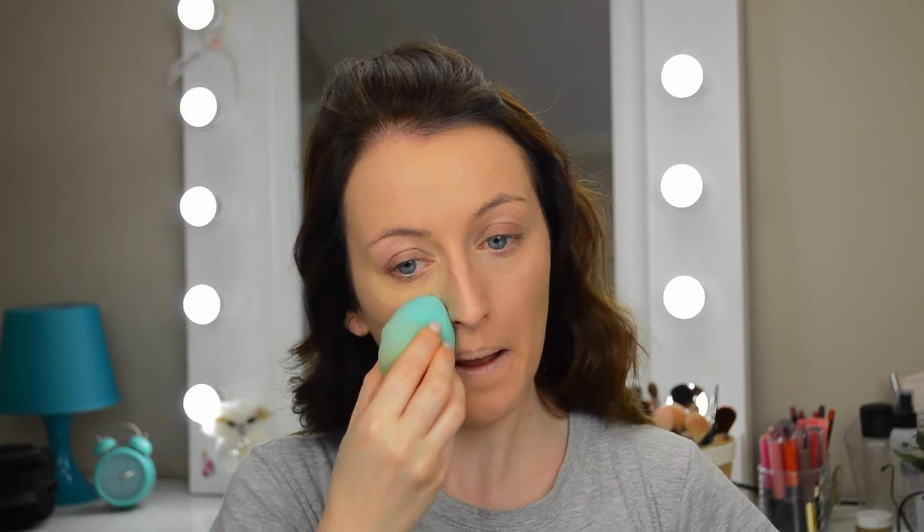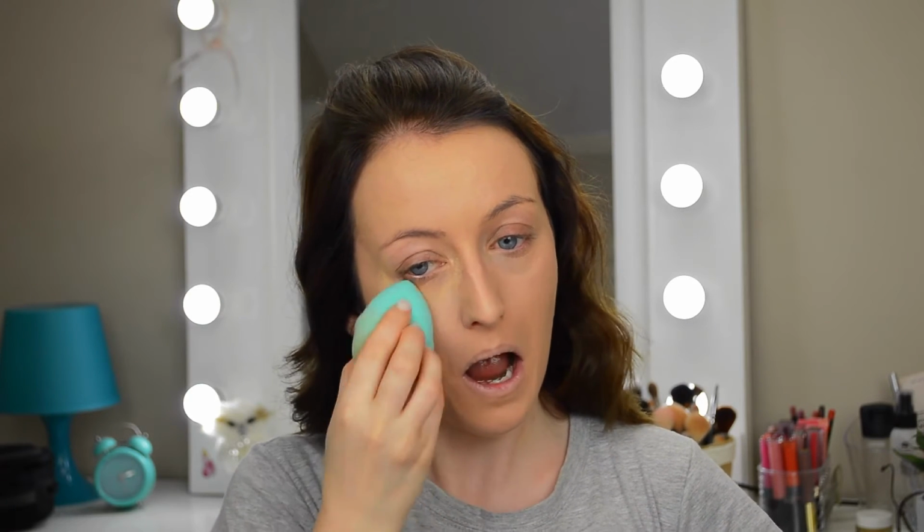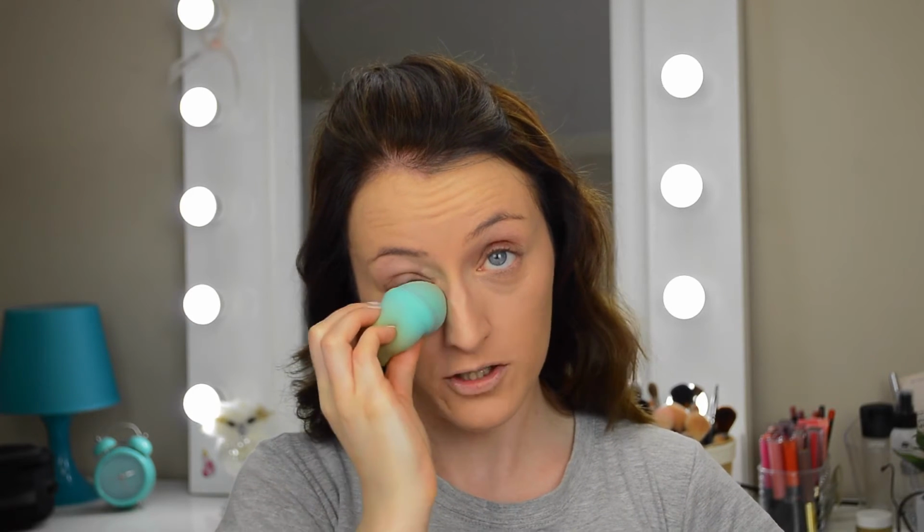So now the Chi Chi sponge on the other side. God, this is so much heavier. That is so funny. Okay, the shape is a lot harder to do the inner corner just because it's got a big fatter tip. It's not as narrow and light.